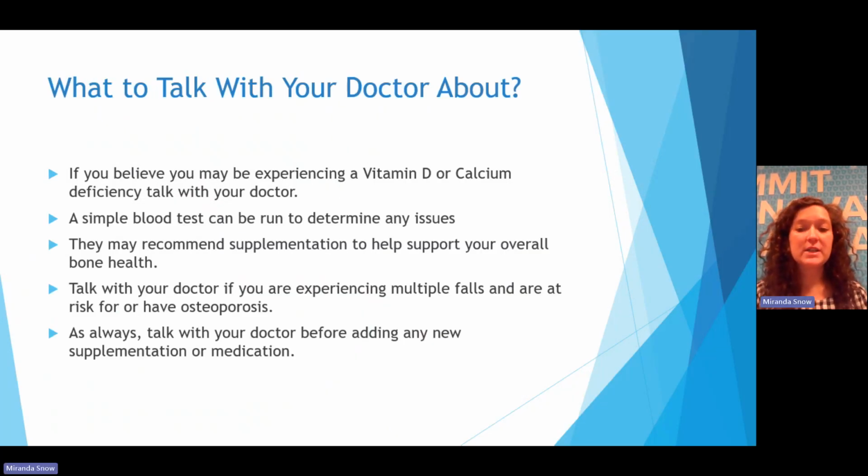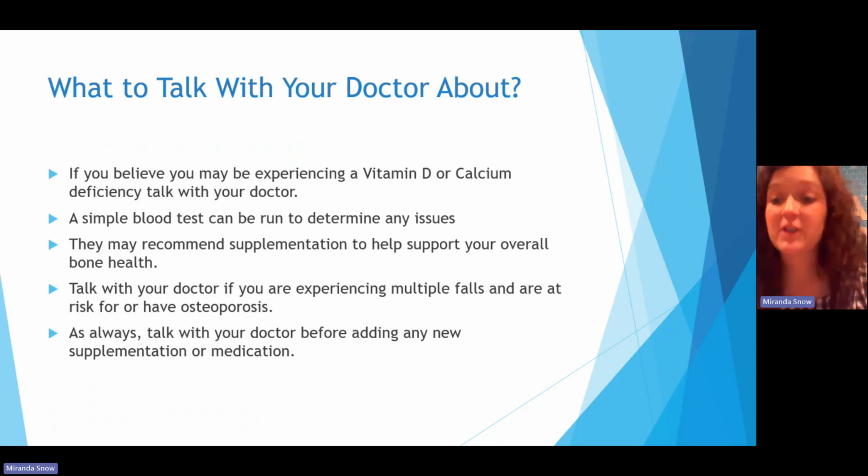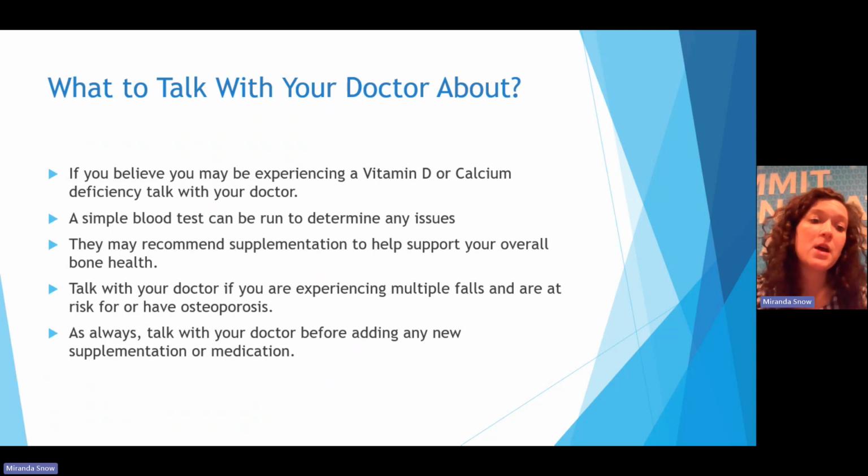So when we talk about bone density, what should we talk to our doctor about? If you believe that you may be experiencing a vitamin D or calcium deficiency, it's really important to talk with your doctor. Vitamin D is also known as our sunshine vitamin. So if you're somebody who doesn't get out in the sun a lot, or just living in Ohio in general, living in the northern hemisphere here, we don't get a lot of sunshine. So it can be harder for us to get that vitamin D from the sun.